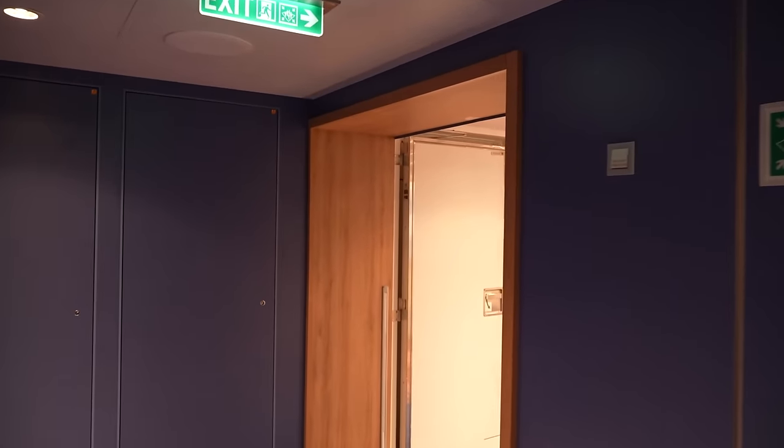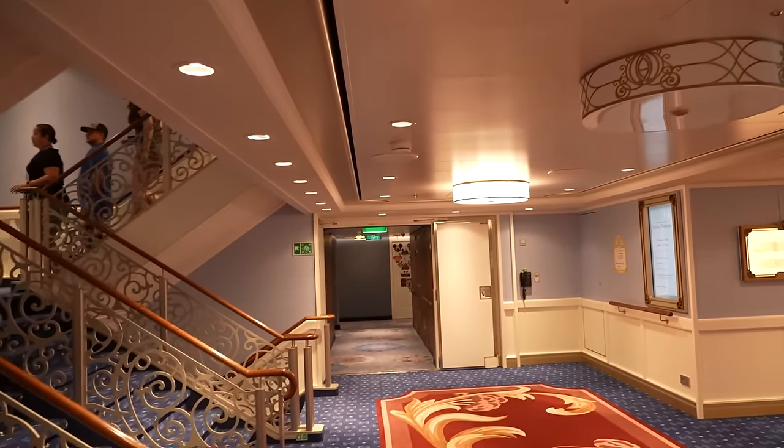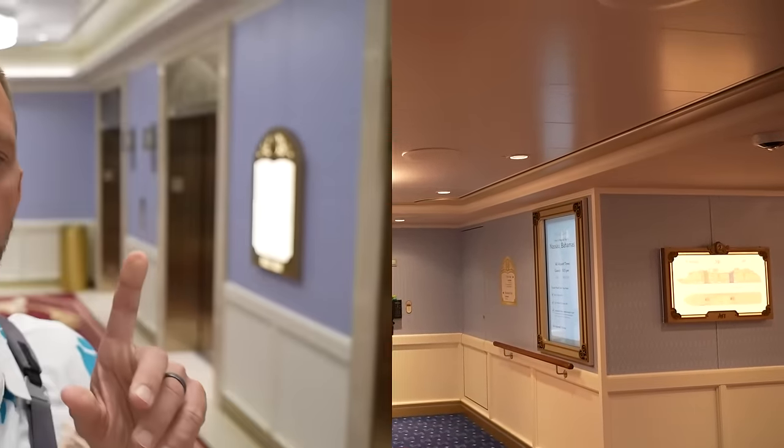Should be more staterooms around this hallway here. These are the elevators and the staterooms on the other side over there. All right, so we are headed up to deck 3 now. After walking around, we're on deck 3 right now, at the aft elevator shaft.